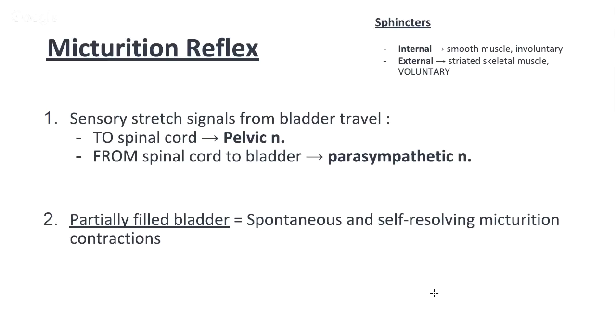Okay, micturition. Have you had this one? When she gave it to us it was kind of all over the place, so I've tried to make it simpler. You've got your bladder with sensory stretch receptors which travel from the bladder to the spinal cord via the pelvic nerve, and then back from the spinal cord to the bladder via parasympathetic nerves. You've also got sphincters. Your internal one is smooth muscle and involuntary. Your external is striated skeletal muscle and voluntary.